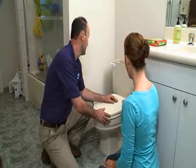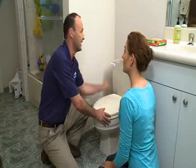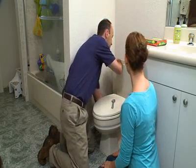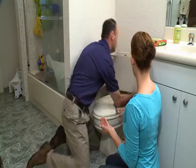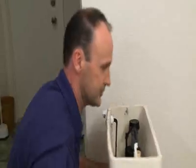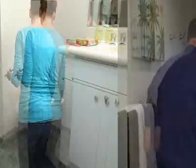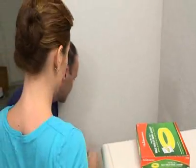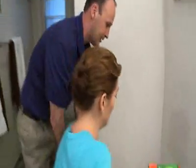Yep, let's get started. Okay, I've already disconnected the water supply line and emptied the tank. So now we basically want to disconnect the bolts to the tank. Okay. Take this out. Now I'm going to just take the tank off. Okay, and let me take this right straight outside. Did you already disconnect the bolts? Yep, everything's off. Ready to pick it up? All right, outside.